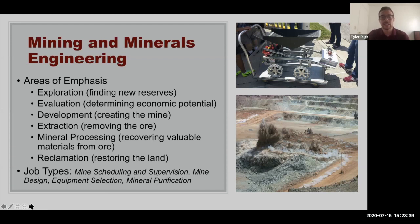As you can see, their job types include mine scheduling and supervision, mine design, equipment selection, and mineral purification. I know a few mining and minerals engineers, it's a fairly small major, who end up going out and doing things with electronics, incorporating their mining and minerals engineering degree. So that is MME.